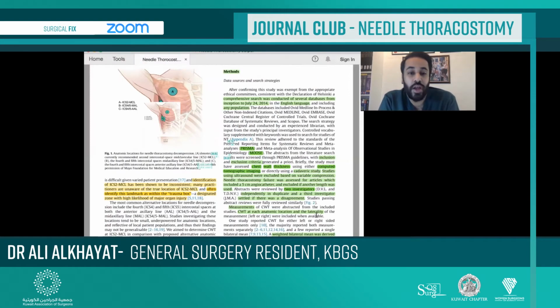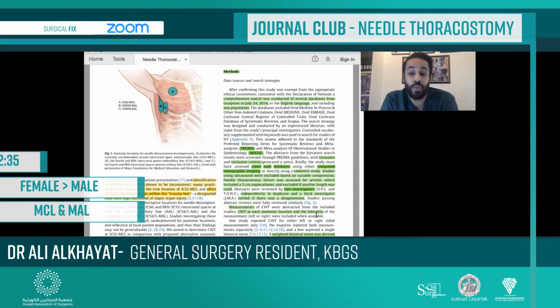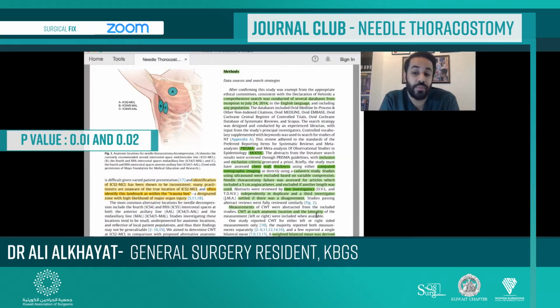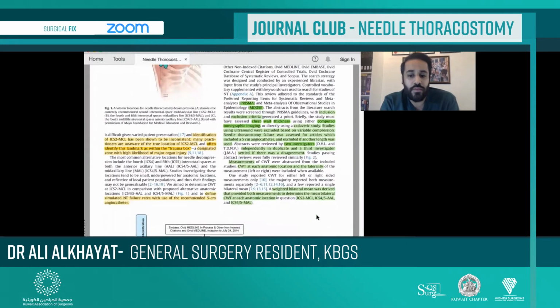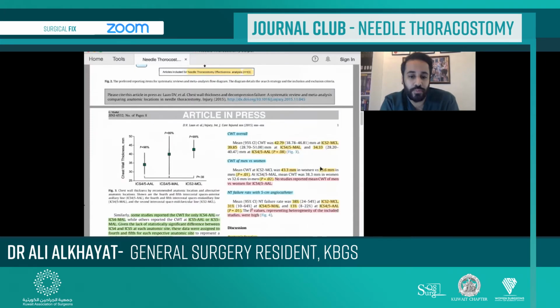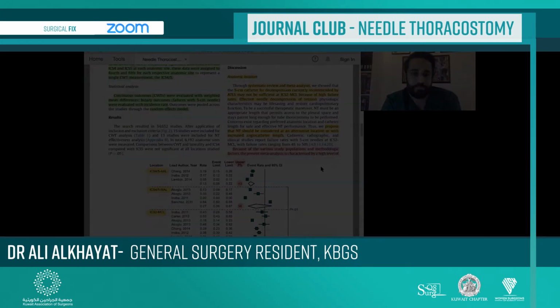They also had a secondary outcome where chest wall thickness was compared by gender, and they noted that women had higher thickness at both the mid-clavicular and mid-axillary line, with a p-value of 0.02 and 0.01 respectively. However, there were no studies comparing chest wall thickness by gender at the anterior axillary line. They have then demonstrated these data on a forest plot, as can be seen here.